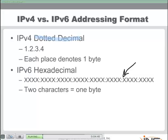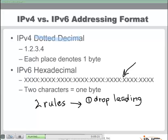Now, there are 2 rules for making these addresses more succinct when you have to write them out. Maybe at the command line, or maybe you're providing some documentation on your IPv6 implementation and you need to represent these addresses. The 2 rules are as follows. In any of the fields, you can drop leading zeros. So you can just not represent the leading zeros that might exist in a particular IPv6 address field. You can do this for every single one of the fields. All right, so any leading zeros can be dropped.